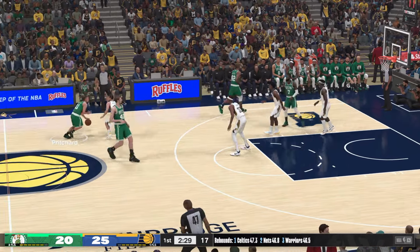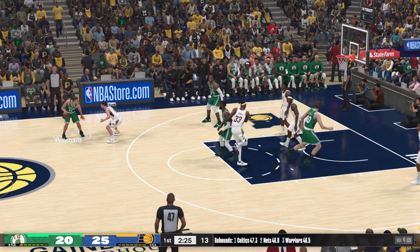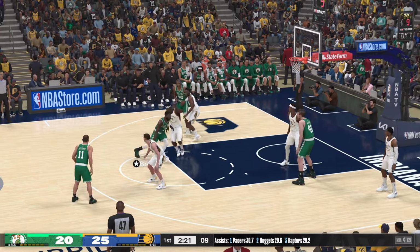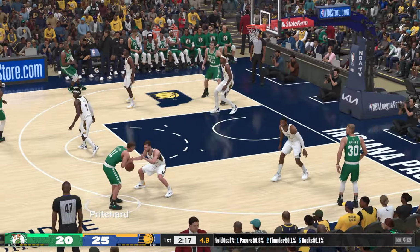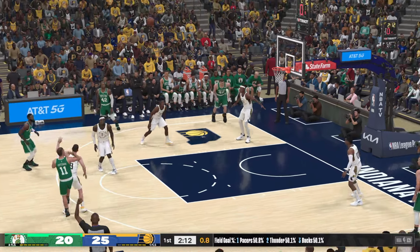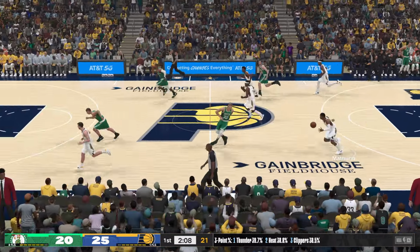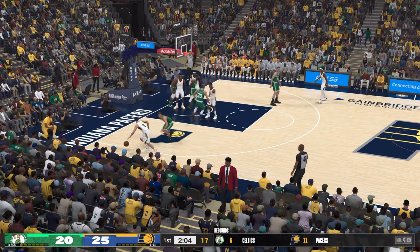Pass to Pritchard. Back to Brown. Out to Horford. Here's Pritchard. Just 5 to shoot. They need this. That shot off the mark. Great D that time from McConnell. I love how they've attacked the boards here in the first quarter.